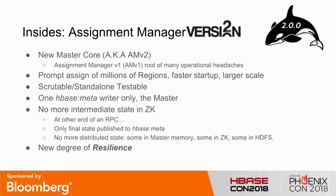I suppose most of the inputs, the design, I suppose, was informed by things like being able to host many more regions on your HBase cluster, getting them online faster, and being able to go to larger scale. This is an important consideration when we went about doing the new assignment manager. The old assignment manager was very complicated and difficult to figure out, and in particular difficult to test. And so another base requirement was that the new assignment manager would be scrutable and testable.